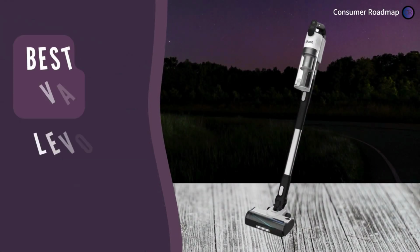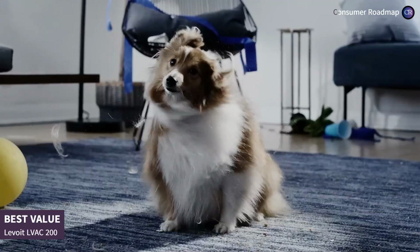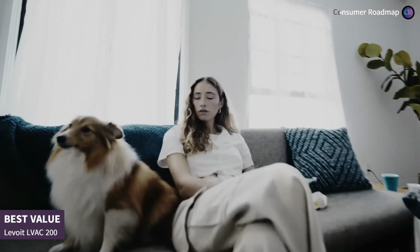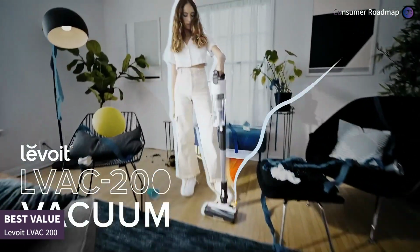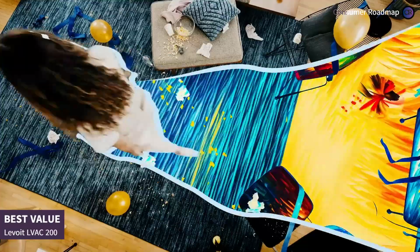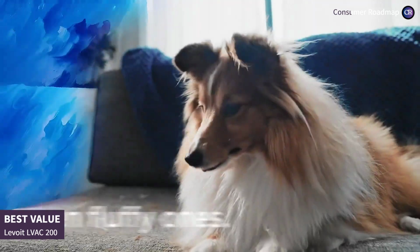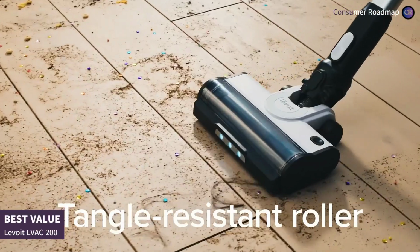The best value, Levoit LVAC 200, is a budget-friendly alternative with solid suction for everyday cleaning. With a 50-minute runtime and a lightweight design, it's easy to maneuver around furniture. It features a 5-stage filtration system to trap fine dust and an anti-tangle brush to reduce hair wrap.